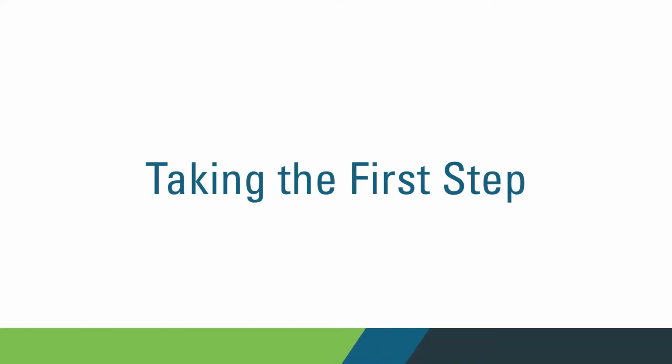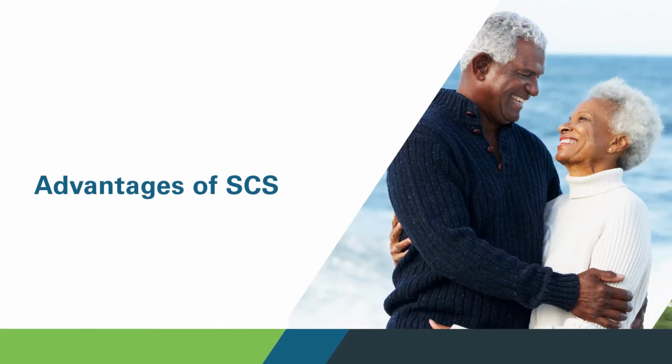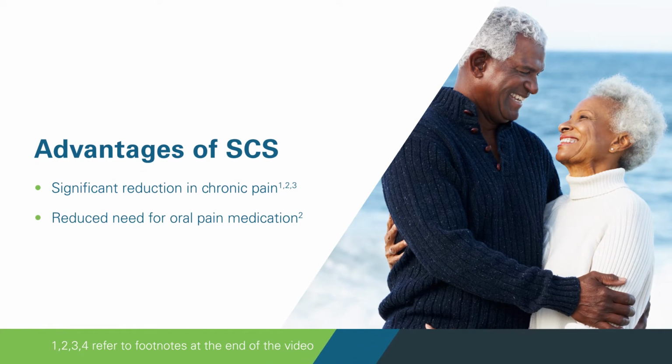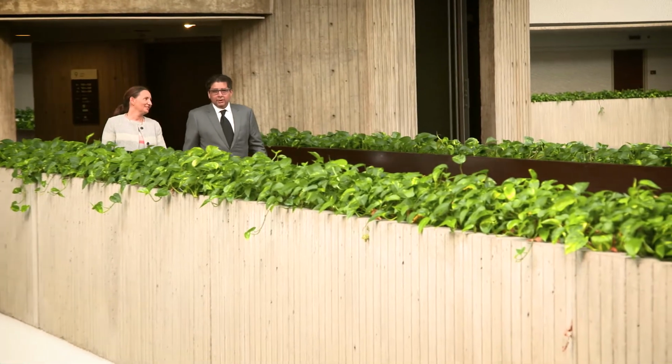Every person is different, but there are some general advantages of spinal cord stimulation. Many people have experienced a significant reduction in their chronic pain, as well as a reduced need for oral pain medication. The nerve pain is gone. I came out, I was like a new person. There's no pain. I said, you gave me some medicine or something? No, this is the stimulator.